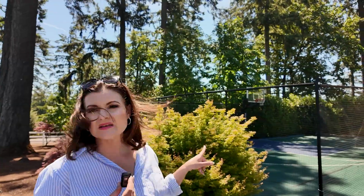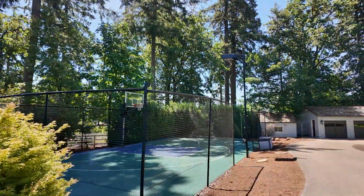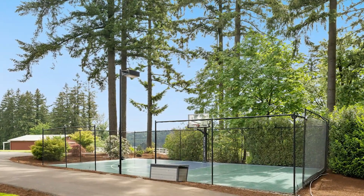Now let's start talking about what's on the outside of this property. Right behind me here is the sports court. It's a pretty good sized sports court. You can easily play basketball, obviously. It's set up for that. You could do pickleball. There's a lot you can do in here.